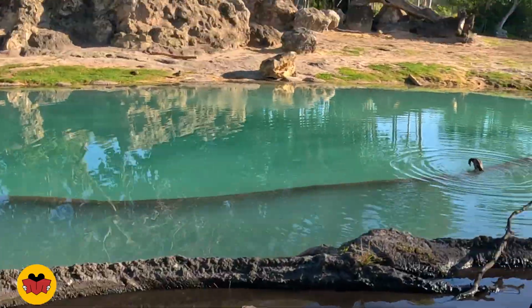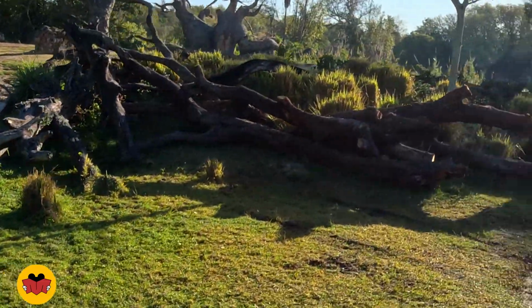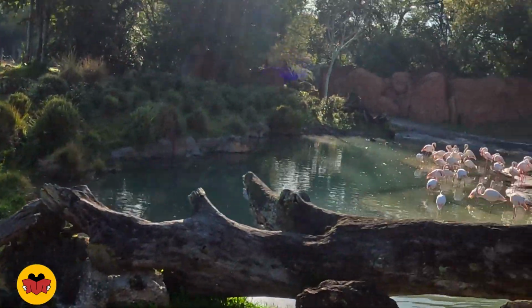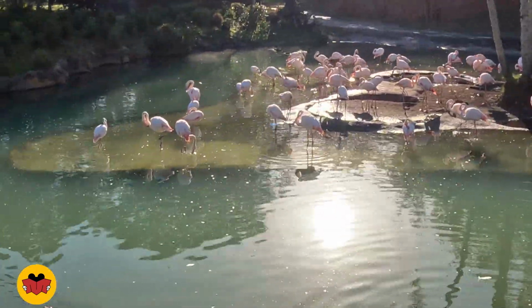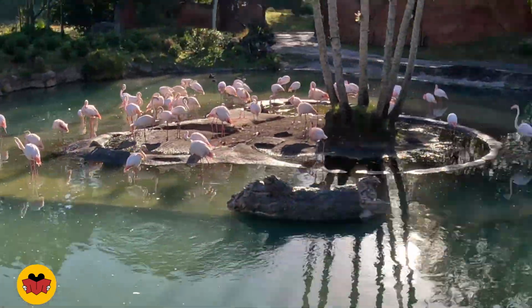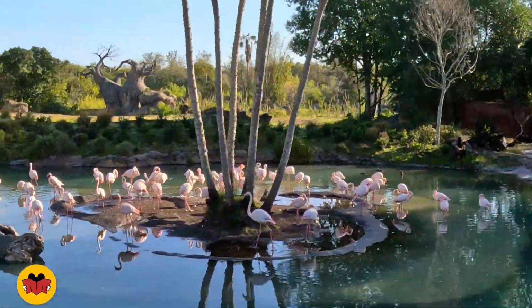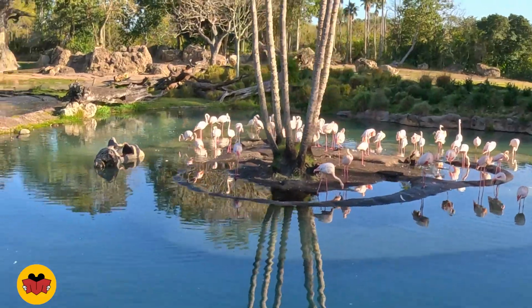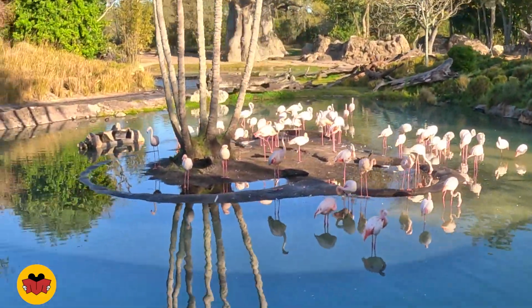Oh yeah, there are those flamingos. Now these are the greater flamingos. A group of flamingos is called a flamboyance. Flamingos get their pink coloring from the shrimp that they eat. The shrimp contain something called beta-carotene, which gives them their nice little pinkish color. Now, fun fact about the island that they're on, it's actually a hidden Mickey right here in the safari. The shape of Mickey is that island.